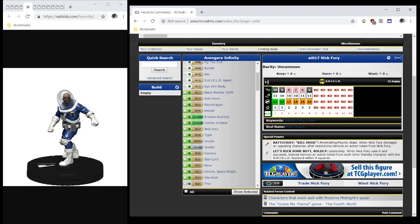6 range, SHIELD team ability, that's kind of what you expect. Running shot, ESD, so a 19 from range if you're trying to shoot at him. He has a special damage, leadership, which is so important to me. When Nick Fury uses it and succeeds, instead of just removing an action token from someone adjacent to him, instead remove an action token from each other friendly character with the SHIELD keyword within 4 squares. And that is so awesome.